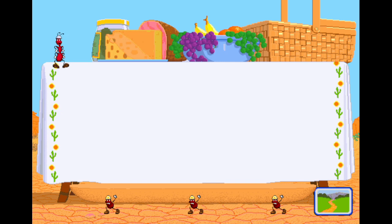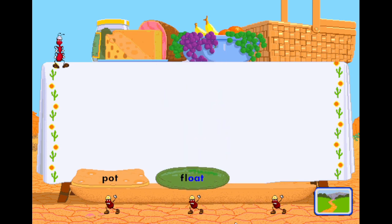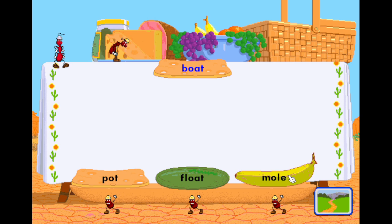This is quite a spread. Look and listen when you play this rhyming game. It's time to rhyme. Now you choose where to stack the rhyming pot, float, mole, boat. You're getting very good at this.